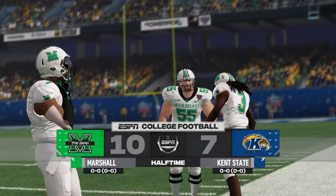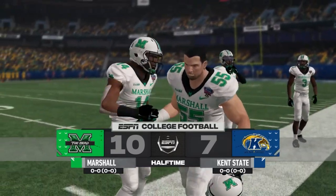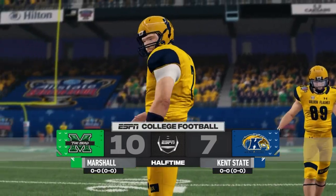From their own 24-yard line, it's second down. Defensive dominance through 2 quarters of play. We go to halftime, 10-7, Marshall.